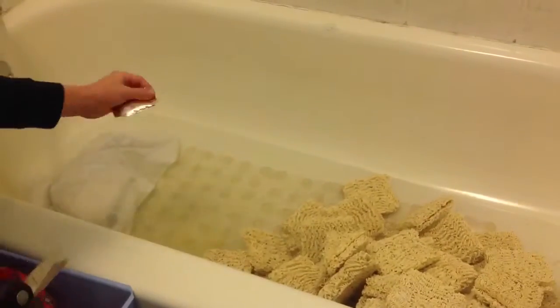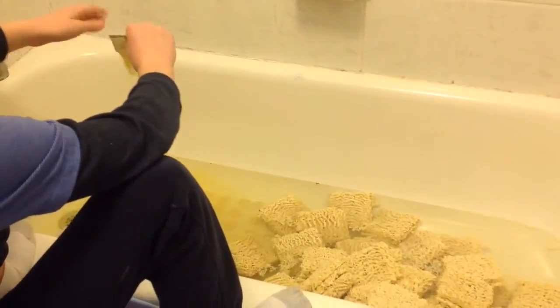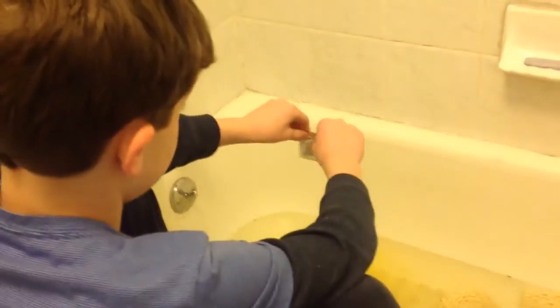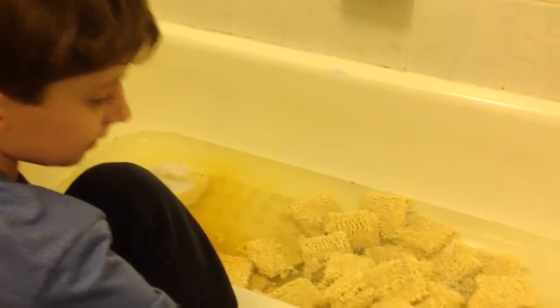Okay, we're almost done. Alright, so we kind of skipped the step where we filled it with water. There's a time lapse I'll edit in with all the stuff pouring in right now, but I figured because I can't get a good angle of me pouring this in, so I just decided to take a video letting you know I'm putting this in. I'll let you know when it's done.